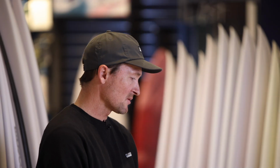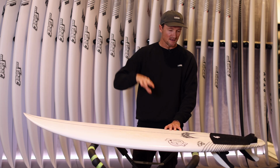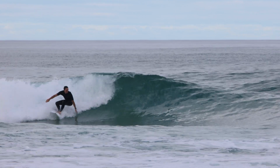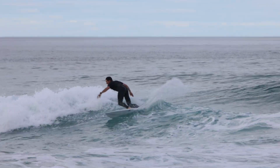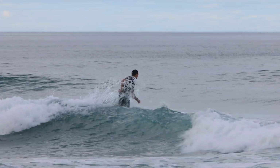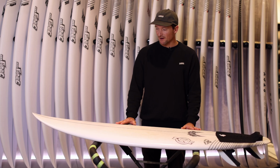It really felt stable coming out of a more critical turn where you had release. You can throw fins and slide, and that board seems to like that style of surfing. But for a small wave board with a lot of width, this board really had a good hold and good bite. So in summary, I love this board.